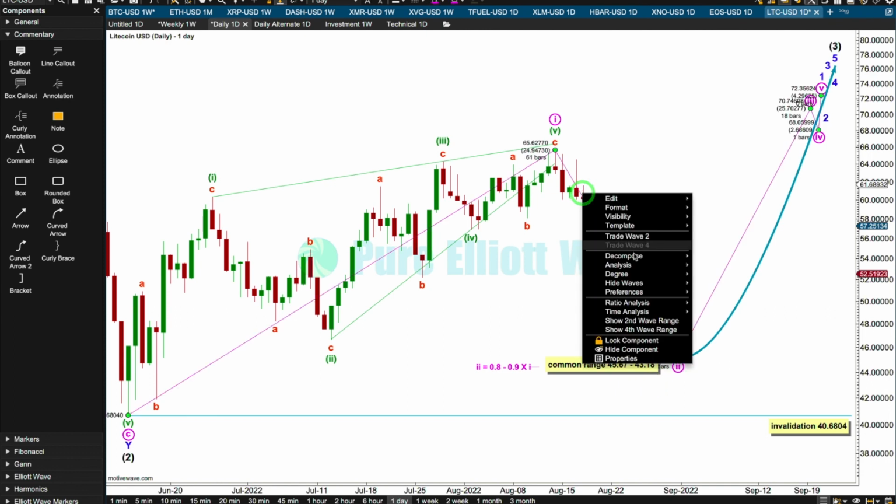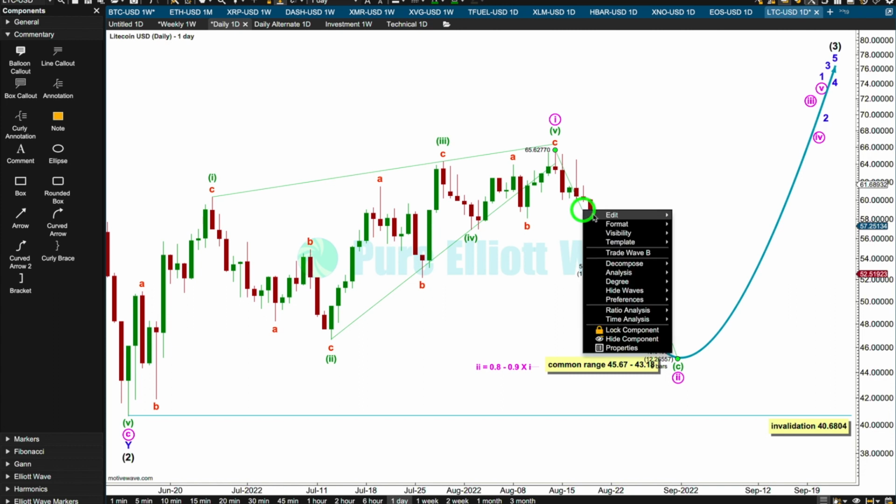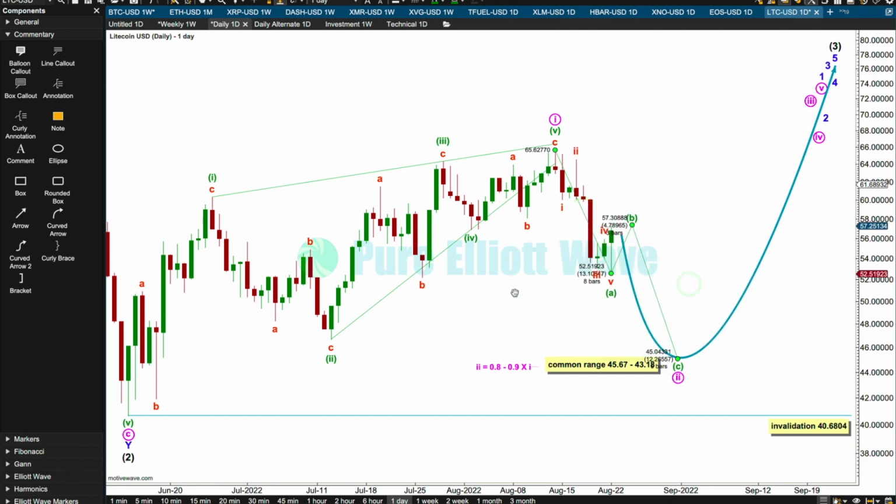Let's have a look at the possible structure of minute 2. It would most likely be a zigzag, and it looks like wave A could be over as an impulse. Certainly could. It could continue a little bit lower, but within this pullback I would be expecting a sharp bounce or a sideways consolidation, maybe a little bear flag for minute wave B. So it won't move in a straight line, but I will expect more downward movement to see minute 2 a more common depth of minute wave 1.